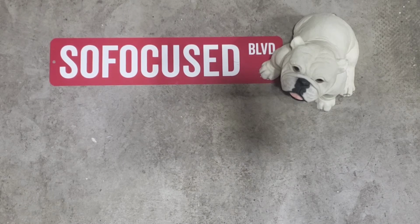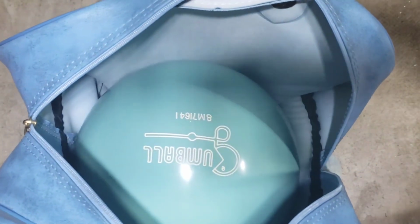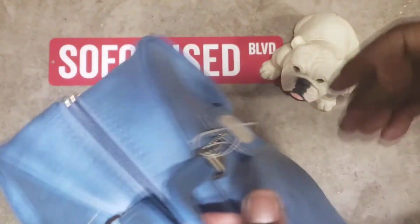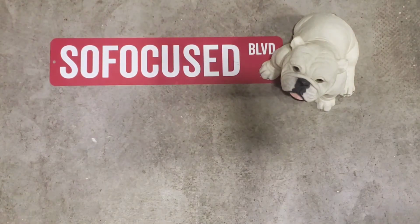All right, so the last item we got, well actually this is two more items. So this item right here was $12.99. I didn't know what it was. I thought it was a regular bowling ball till I got it home. And it came in a bowling ball bag, obviously. So I might have to split this up. I still got to do some research on it because I couldn't find anything about it.